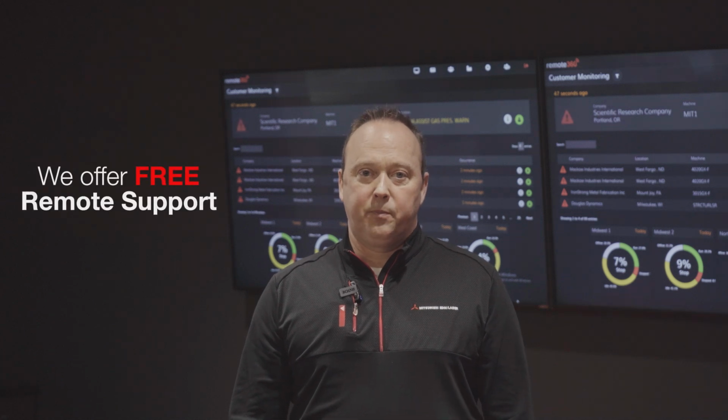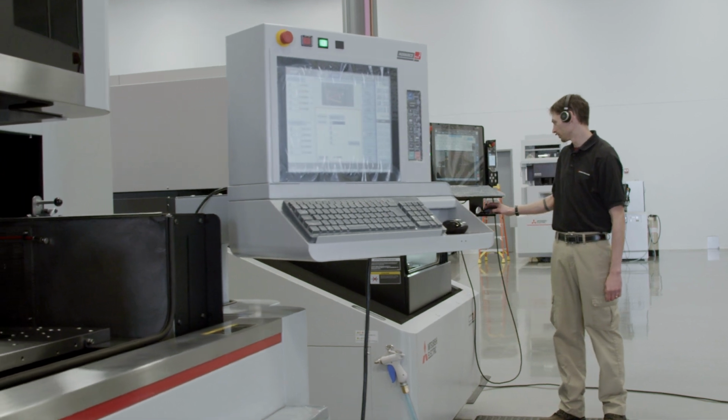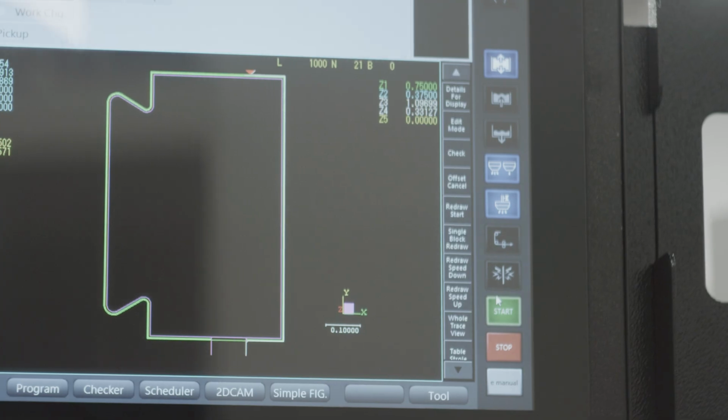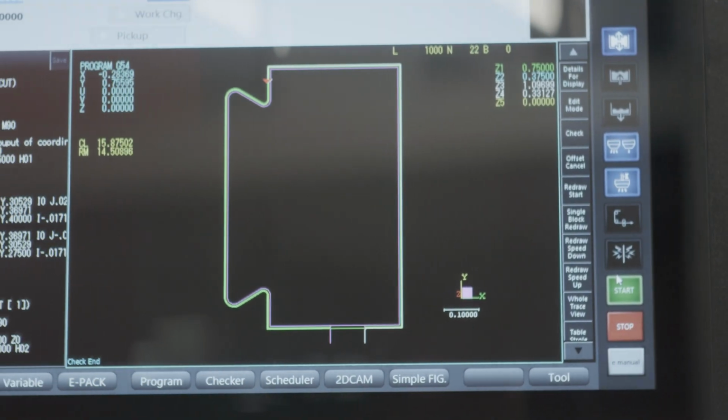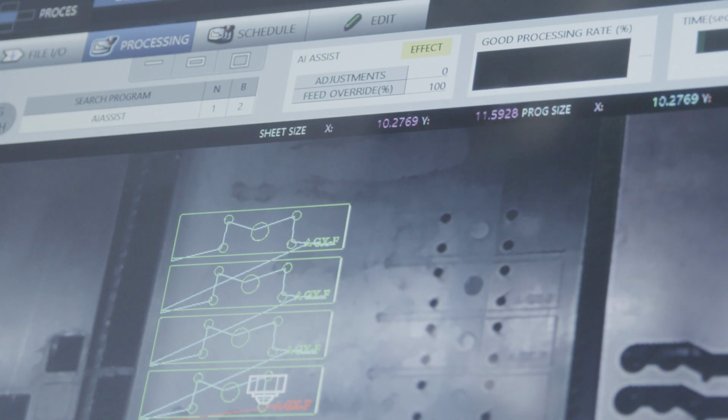One of the other benefits of Remote360 is the remote support. This allows our technicians and engineers, when they are assisting customers over the phone, to remotely connect into the machine to make it easier for them to help diagnose and troubleshoot problems, make adjustments to power settings or programs, and perform any screen function as if they are in front of the controller without having to be there.